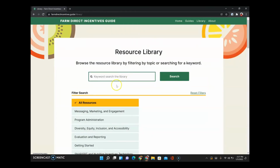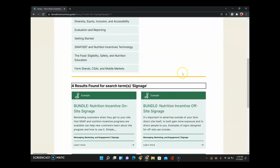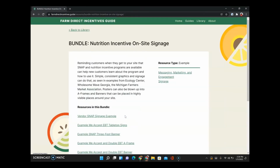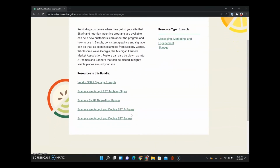Let's choose another keyword. Using "signage" brings up a few more bundle resources. Let's look at a bundle resource. The bundle resource contains a summary, the resource type, related tags, and links to several resources.